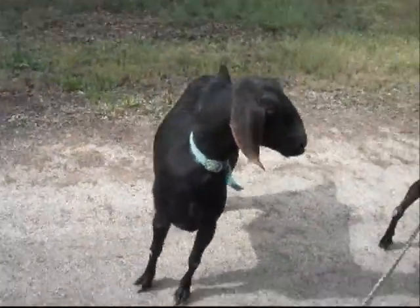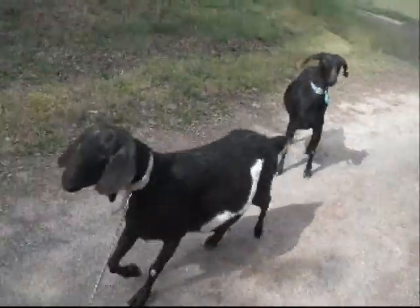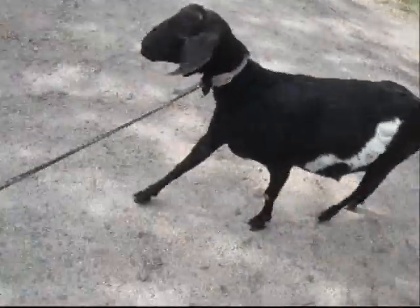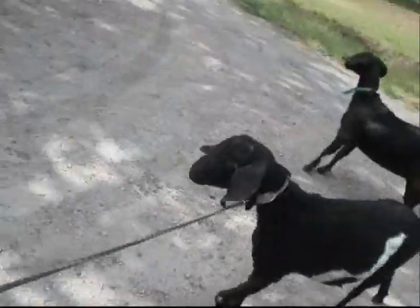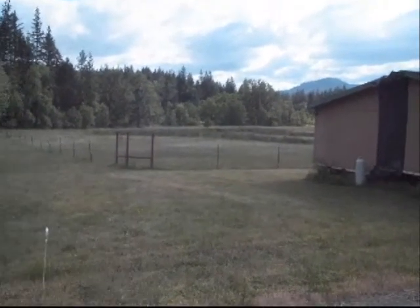All right, girls, come on. Come on. And there's the lower pasture where I'm taking them. Look at all that green grass they get to feed on.